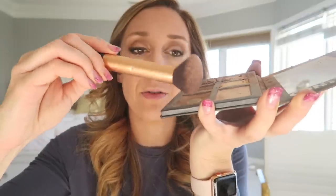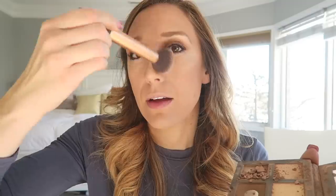I tap the edge of my brush in the brown and I go along the sides of my nose and under my lip. Oh, crap. I also go a little under my chin, down my neck. And then I take a big fluffy brush and just kind of blend it out so that the lines are not so harsh. But when you blend, blend down. Try to avoid that light under eye that you just worked so hard on.